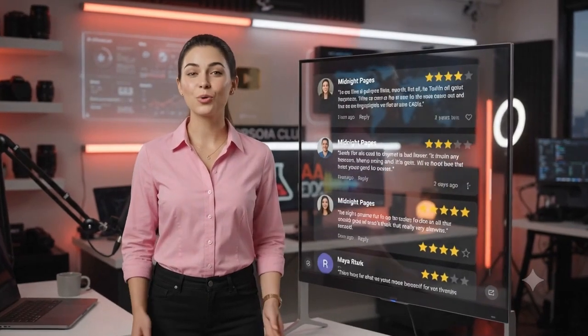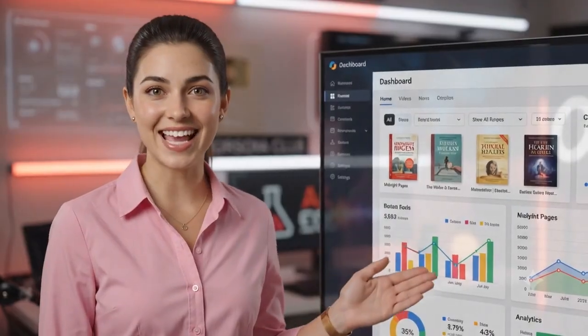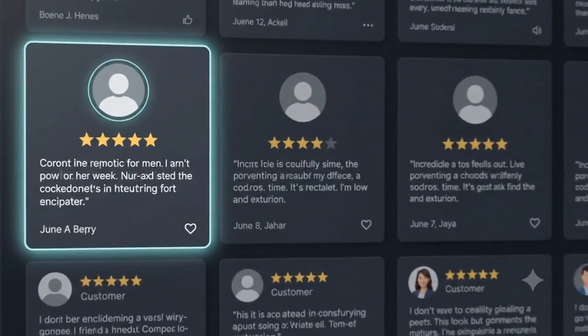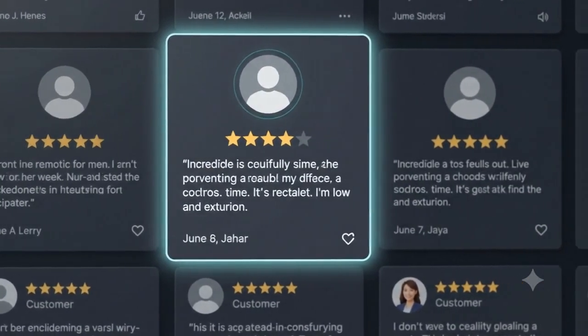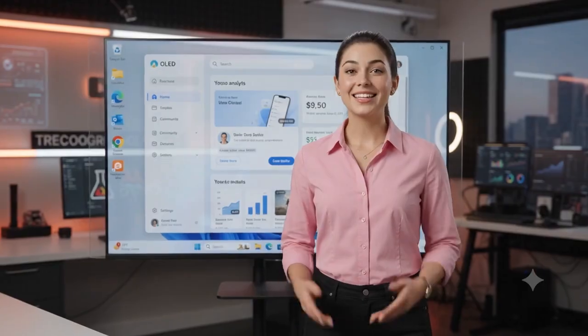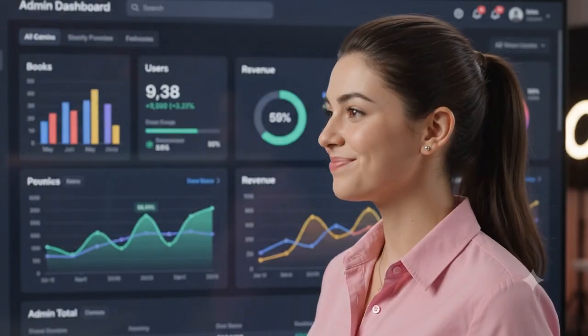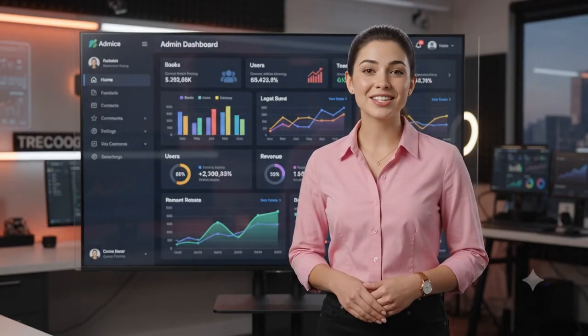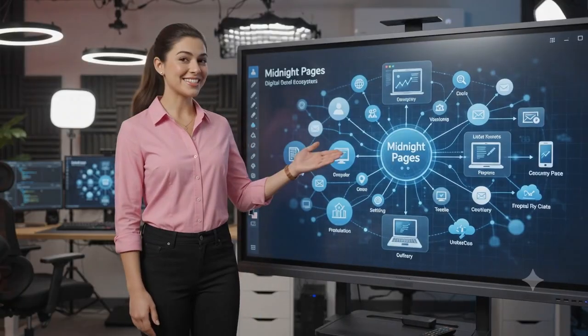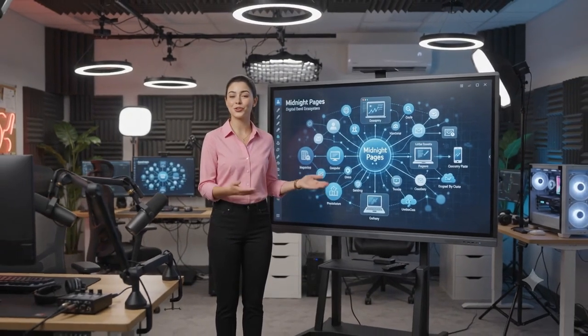Welcome back. Today, we're looking at Midnight Pages. It's changing how we create. Let's flip over to the dashboard. Look at these analytics. You can track everything in real time. Let's see what our customers have to say. Incredible results and seamless integration. It has completely transformed our workflow. Let's check out the new platform analytics. A quick swipe reveals our admin dashboard. Everything is looking great today. Here it is, the complete Midnight Pages ecosystem. Everything connects just perfectly to streamline your creative workflow. Now you can create, manage, and publish seamlessly.